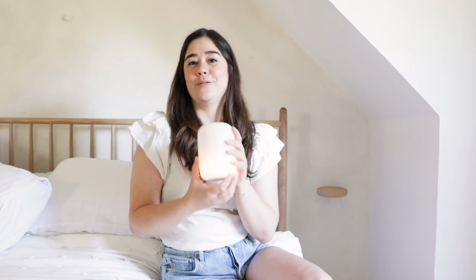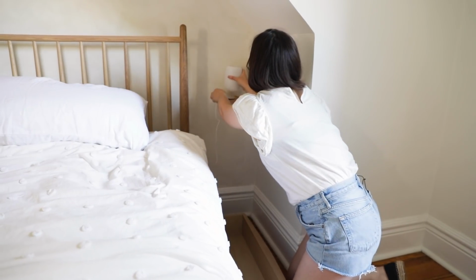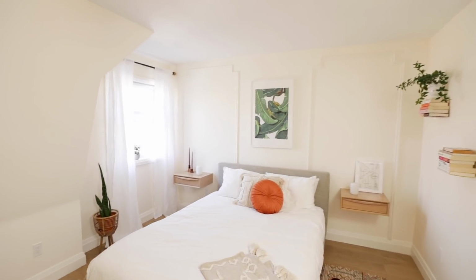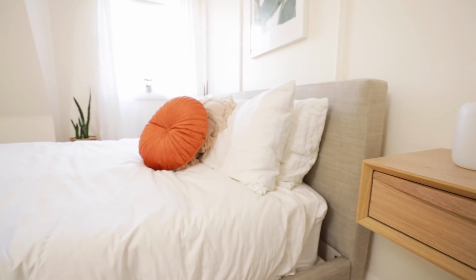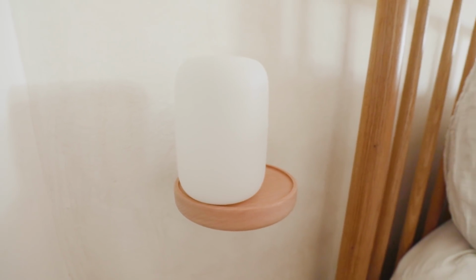So Noah and I really, really like these. They also come with a little charging station, but once you charge them, they last like days and days and days. I actually discovered these when I made over Lindsay's bedroom. If you missed that video, I will link it up here. But Lindsay's bedroom was really like the inspo for this space in terms of making it feel cozy and just really tranquil. So these lights are a great addition.